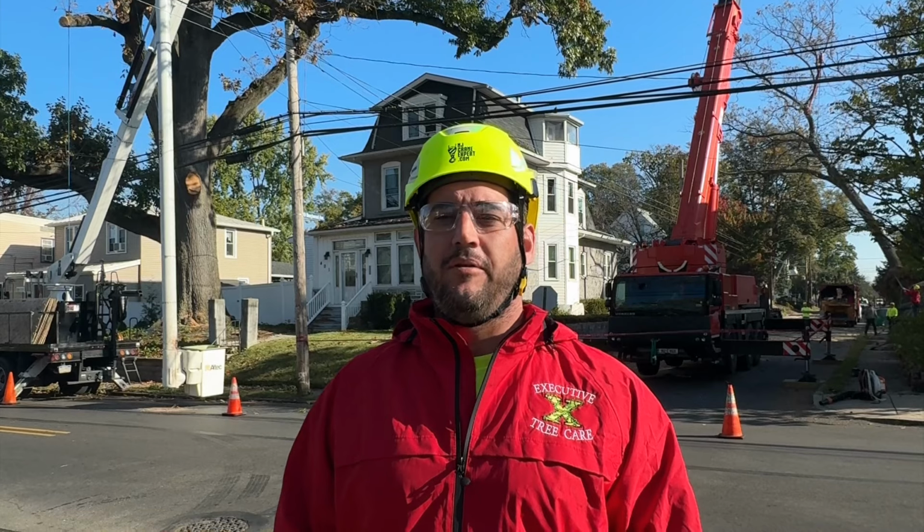When hiring a tree company for such a complex removal, here are 3 things that you want to keep in mind. The number 1 thing is expertise. At Executive Tree Care, we have certified arborists that can help you make the right diagnosis on your tree. The second thing to consider is experience. When hiring a tree company, you would like to make sure that they have the correct experience to take on these large-scale projects. At Executive Tree Care, we have 15 years in the industry. We've been there and done that. We've basically seen it all.